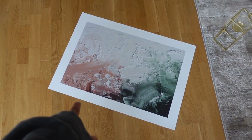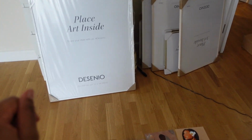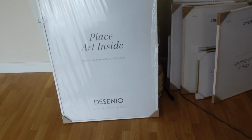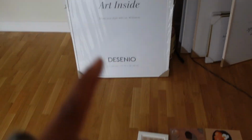Actual print that I got from Decennio. I just got a bunch of frames from them for the rest of the art that's coming from this Black artist. But yeah, like I said, I'm missing a lot of pictures. Honestly, I'm like, whoa, that is gonna be huge. But I'm happy I got it, mainly because look at all this wall space I have here, and it's just blank. It's just a really long wall, and there's nothing on it.